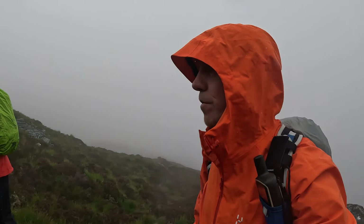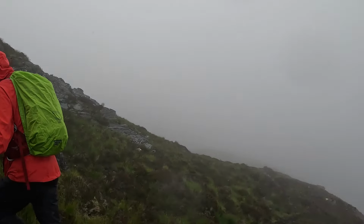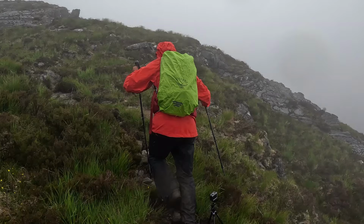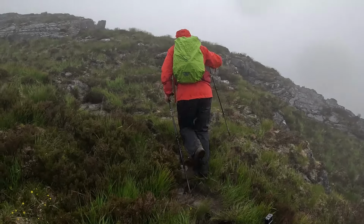That's the rain well and truly on, so that's us donned the waterproofs and ready to start heading up. So, on you go, Frank. Lead the way.